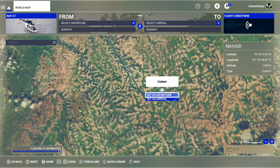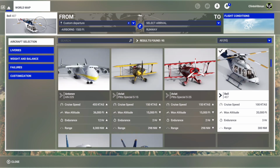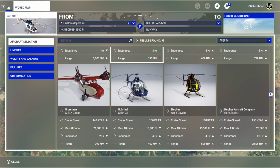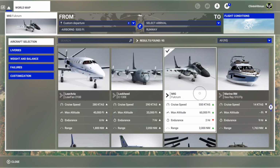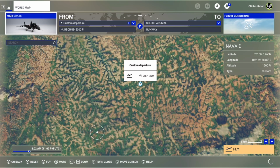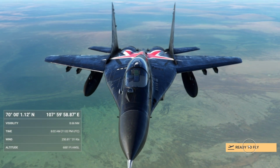So with that in mind, I'm not taking this helicopter because I have a feeling it's gonna take a long time. So let's get into something quick, and let's get into something that is not American, because we are in Russia. So I like to kind of role play a little bit. Anyways, here's a Russian jet, the MiG, and we're going to use the black star or the red star livery. I mean, doesn't this thing look freaking sick?